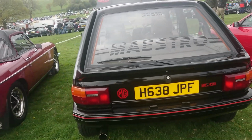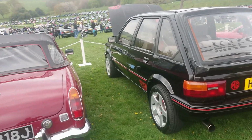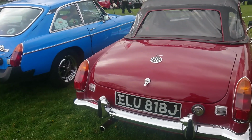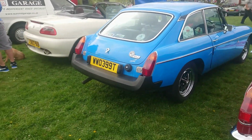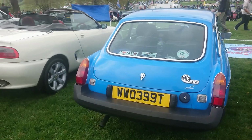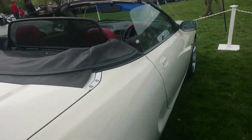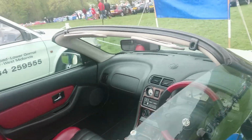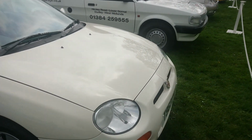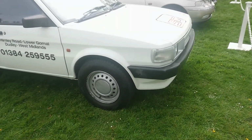1990 to 91 MG Maestro 2 litre EFI. 1970 to 71 MGB. 1978 to 79 MGB GT. A lot of people are still hiding behind it. You still can't go to establish it without looking at it. 1999 MGF. Oh yes.